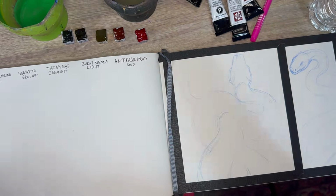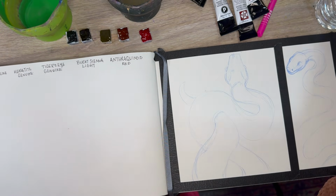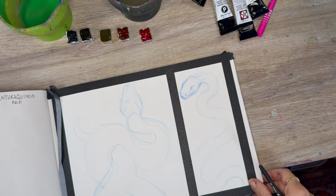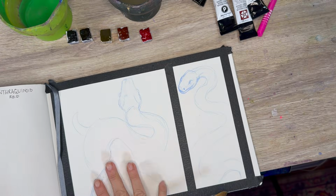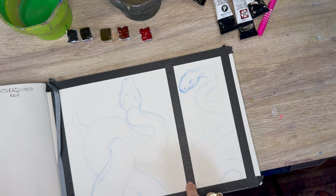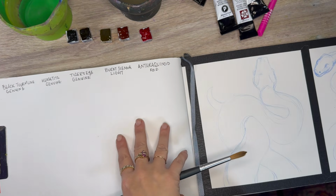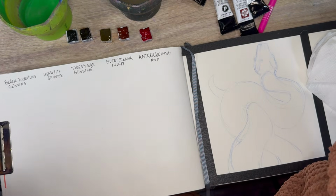Alright, so I have my Etcher watercolor sketchbook. It's in the large size. And I started off with doing something here. I've been doing some snakes recently because it's the year of the snake. And I'm going to do a little swatching on the other side, on the other page with these new colors.